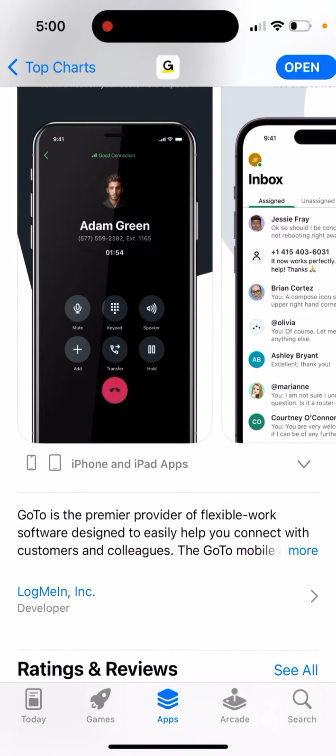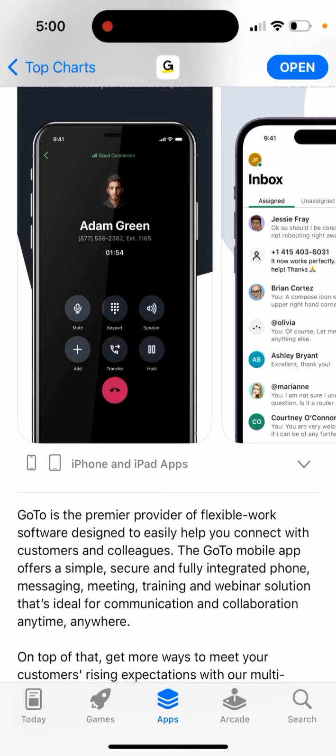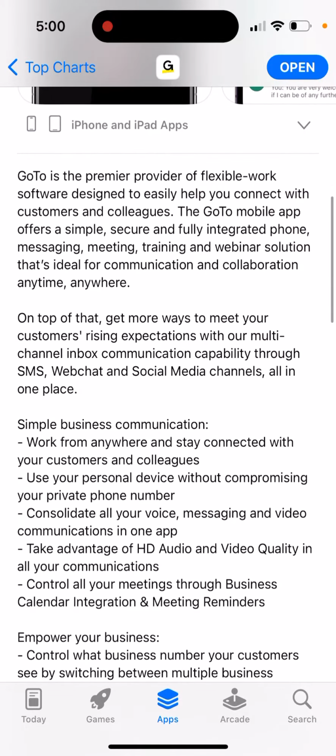GoTo is a premier provider of flexible work software designed to easily help you connect with customers and colleagues. The GoTo mobile app offers a simple, secure, and fully integrated phone, messaging, meeting, training, and webinar solutions that's ideal for communication and collaboration anytime, anywhere.